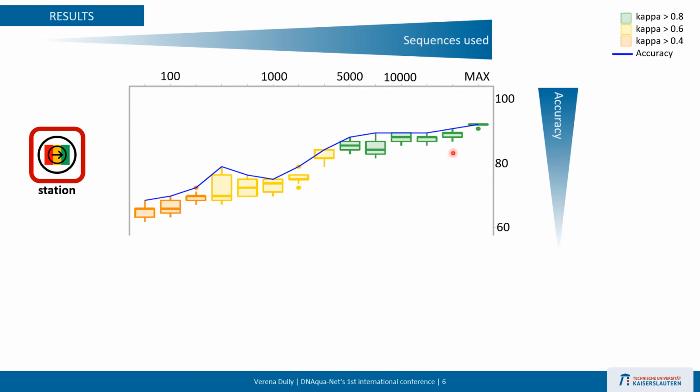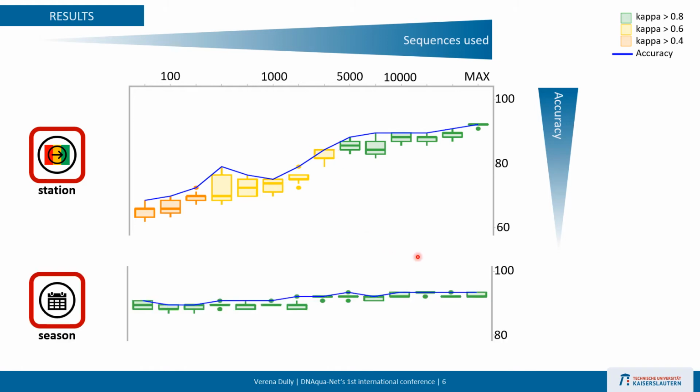For the prediction of the station, the random forest prediction accuracy decreased steadily with decreasing number of sequences. In this example, kappa value drops below 0.8 if less than 5,000 sequences per sample are used to make the prediction. For the sampling season, accurate predictions could be made even when the number of sequences decreases heavily. In this example, the far left models are built on only 50 sequences per sample. This means that only 50 sequences can accurately predict the sampling season, which is amazing.